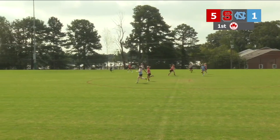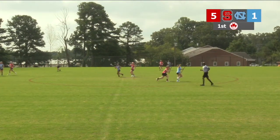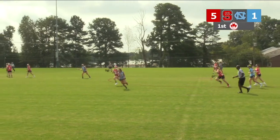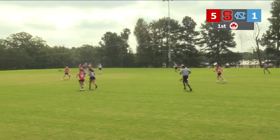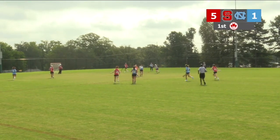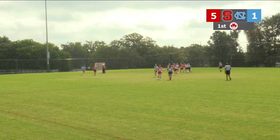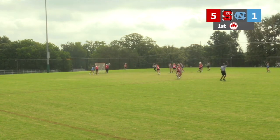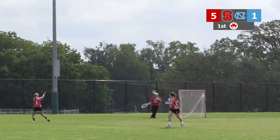Carolina looking to score. Running up the field. You see Alexa. Now passing it back. Up to Carly. And ball on the ground. State will recover. And now it's Beers behind her own goal with it.